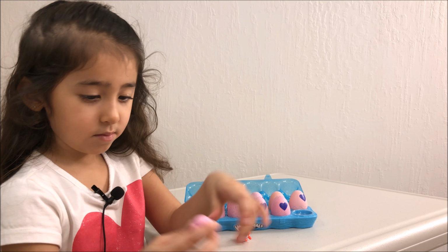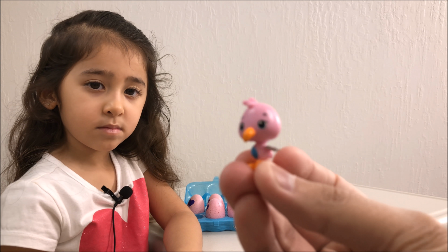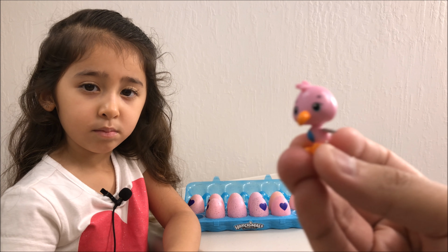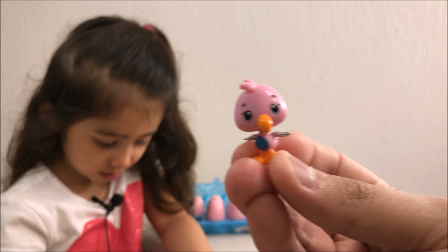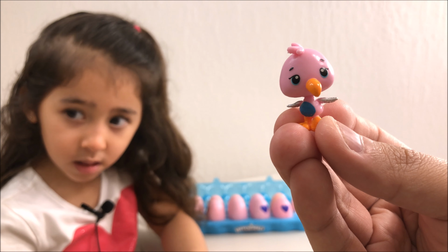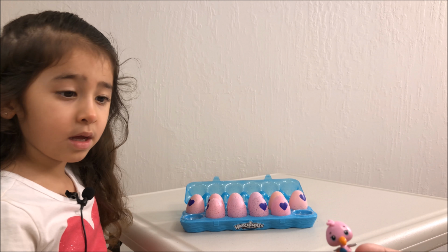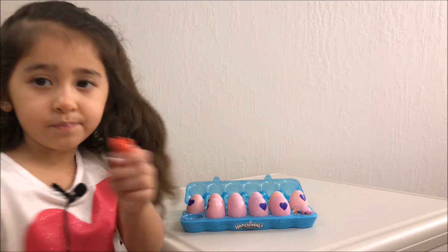Okay, let's look at them here. Give me the pink one. So the pink one is a little bird, right? Yeah, but it has a nose that's so long. Oh. Okay. I think it's the Savannah bird. Savannah bird. No, C-O-I. Okay, let's put it back. There we go. But it has silver wings, so that means it's common.